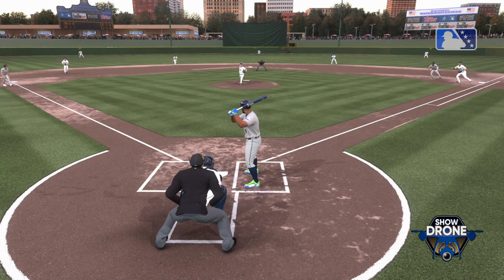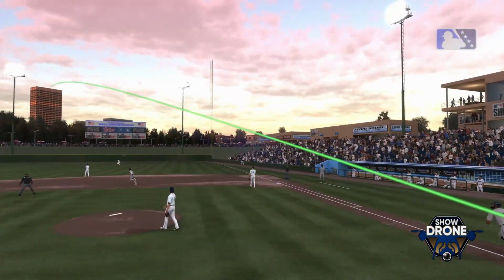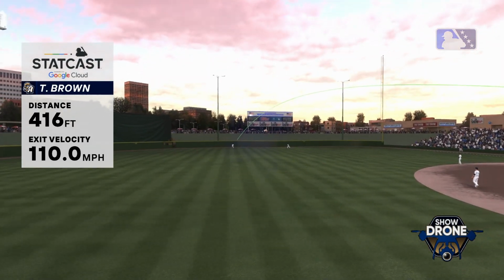Not great command on the mound, and with a low 90s fastball, that's not a winning formula. Full marks to the hitter. He recognized the pitch early and belted it out.